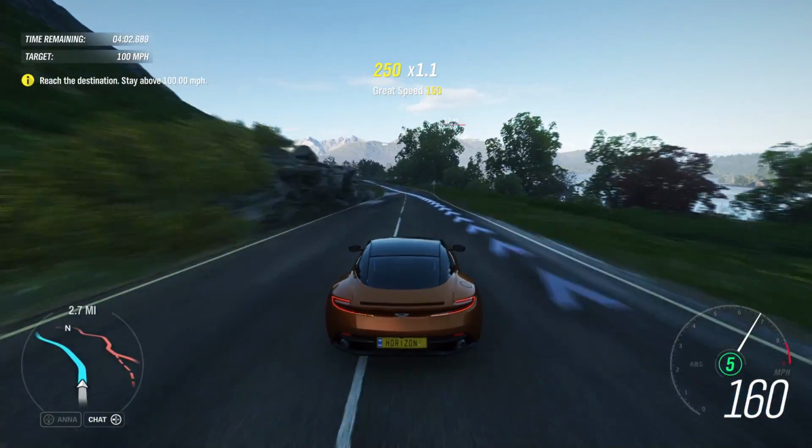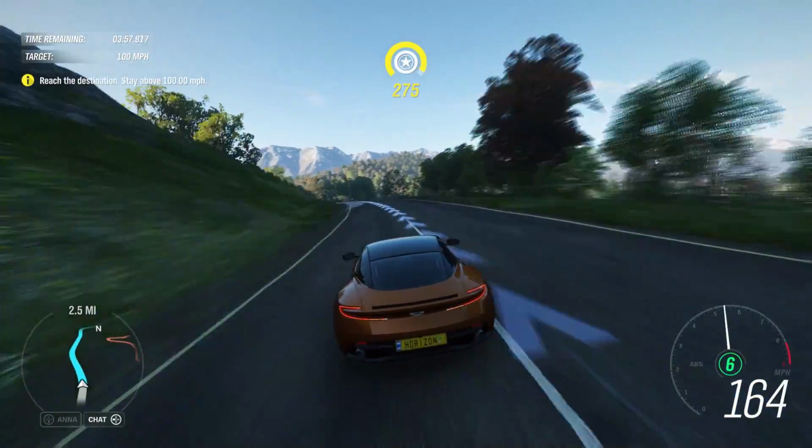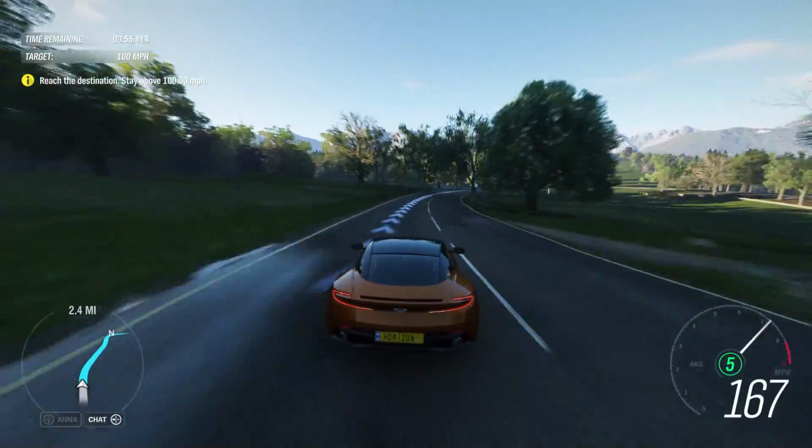That's good information. The DB11 is not the fastest car in the world, but then it's not trying to be. It's sophisticated, effortless luxury. It's an Aston Martin.